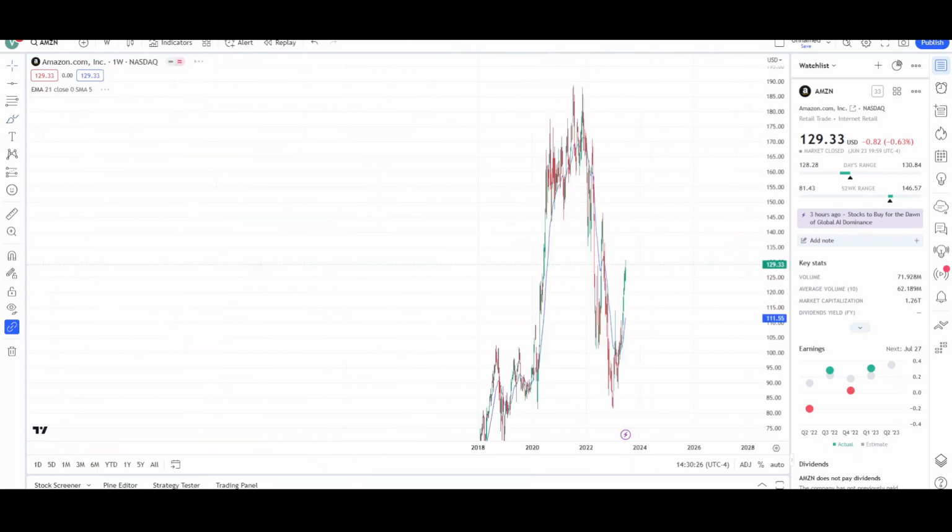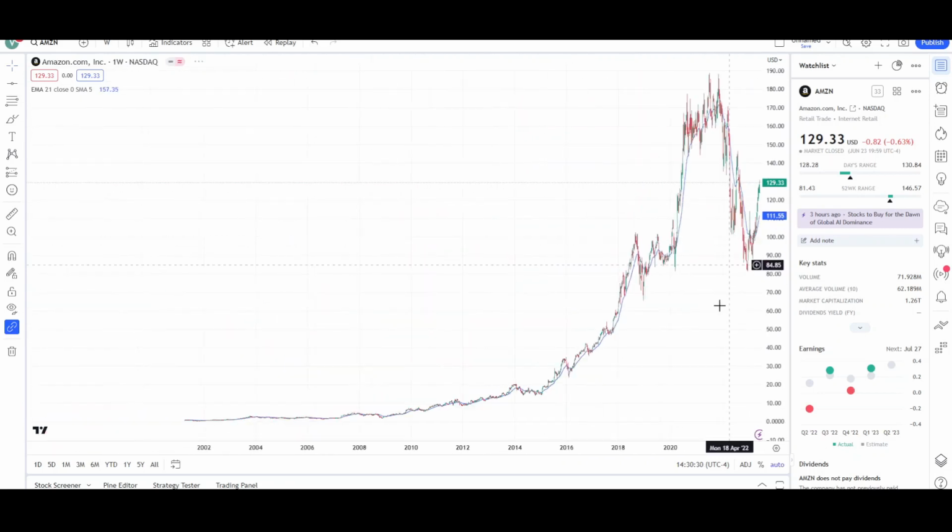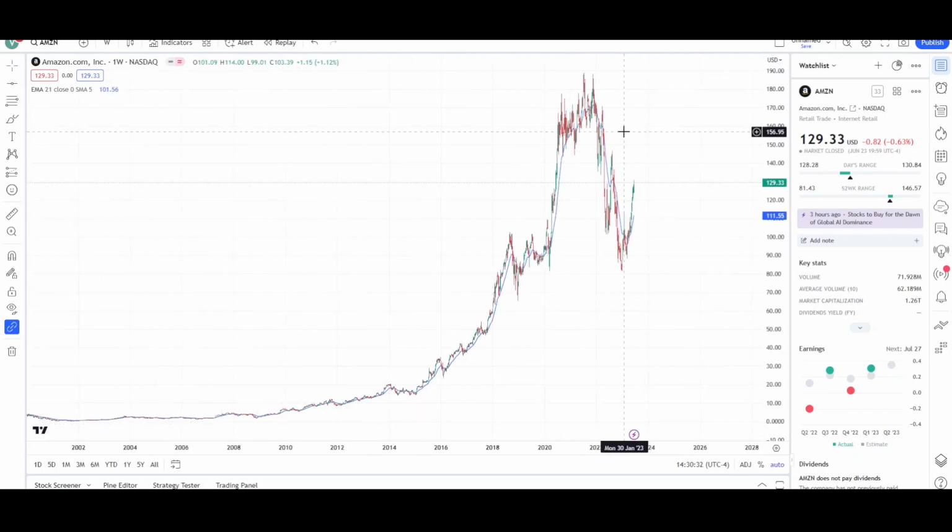Now let's take a look at the weekly chart. So here's the weekly chart for Amazon, and you can see that obviously this is an uptrend. Prices will normally continue to trend up over time, especially for stocks. If the company continues to grow, the price will also follow.